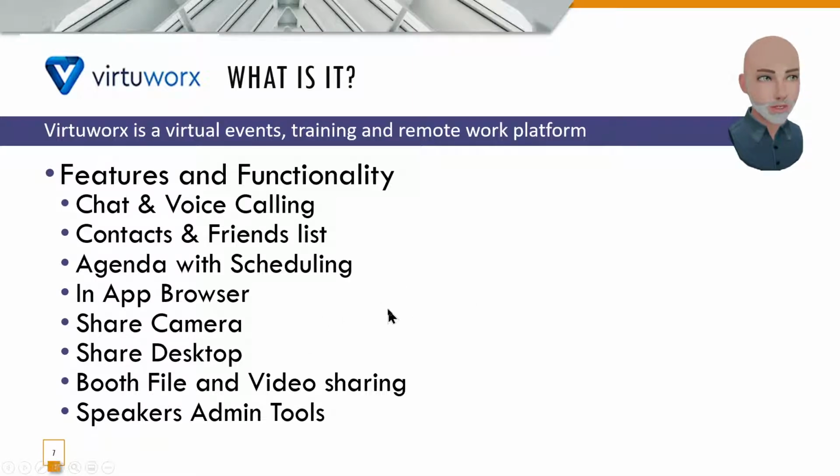You can chat and voice call within the event with people you want to meet or friends. You can have a contacts and friends list to find other individuals who are attending the same conference. You can create your own agenda. So if it's a very packed event with lots of speakers in different rooms at different times, you're able to quickly build your own schedule and, from a point and click interface, be able to navigate where you need to.